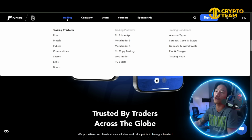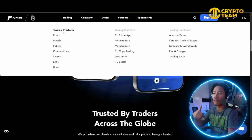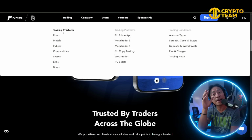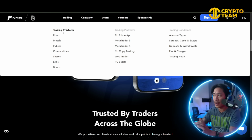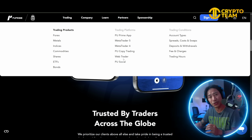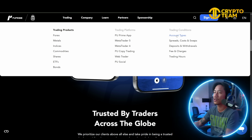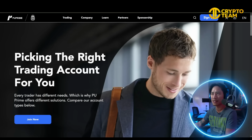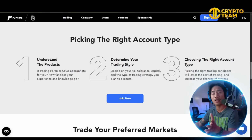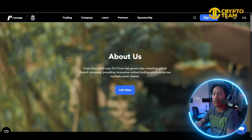Now you could hover your mouse over the top part where you will see the trading products that they have. You have the Forex, metals, indices, commodities, shares, ETFs, bonds, and guys, I will show you crypto in a bit. Now the trading platforms that they use are these ones right here, and I will also show you the mobile app. Now, trading conditions, you would also be able to check this one out, like the account types, the spreads, and all those important things that would definitely help you in making informed decisions.